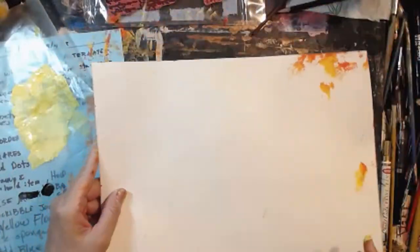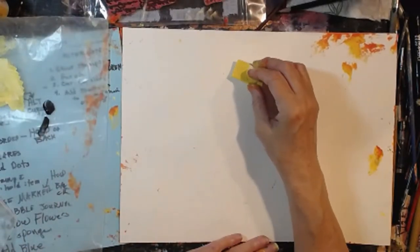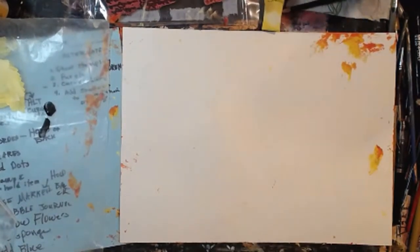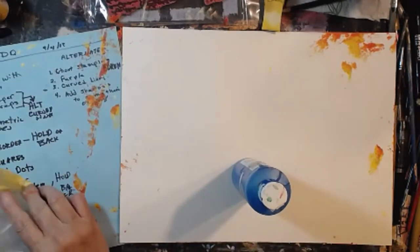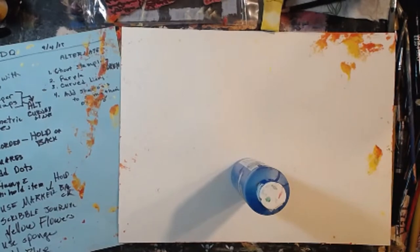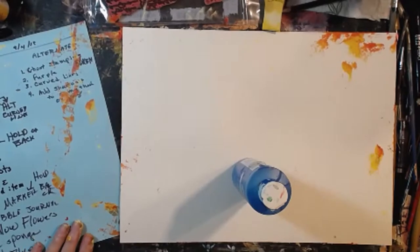All right, she's going to do the back in blue. And you know what? I don't like the blues that I have. I've got, if I water it down, this one might work. Let's get rid of this. And let's get more wax paper here.